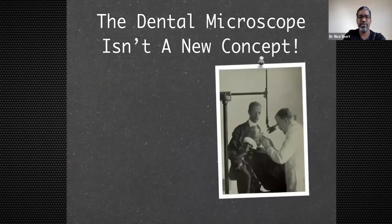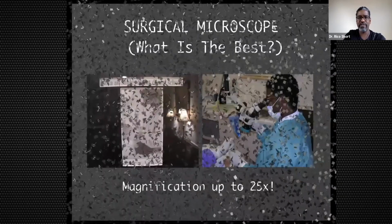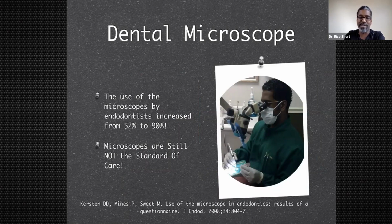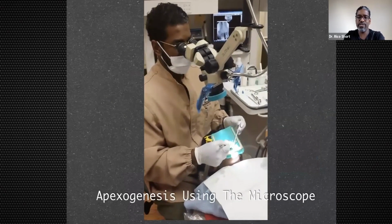So let's talk about the surgical microscope. We know the dental microscope isn't a new concept. It's been around since 1907. I use a surgical microscope on all my cases. Which one is the best one? It's the best one that works well in your hand. Even if you don't have a surgical microscope, if you've got some really good loupes and some illumination, you should be fine. Most endodontists use microscopes now, but believe it or not, microscopes are still not the standard of care.